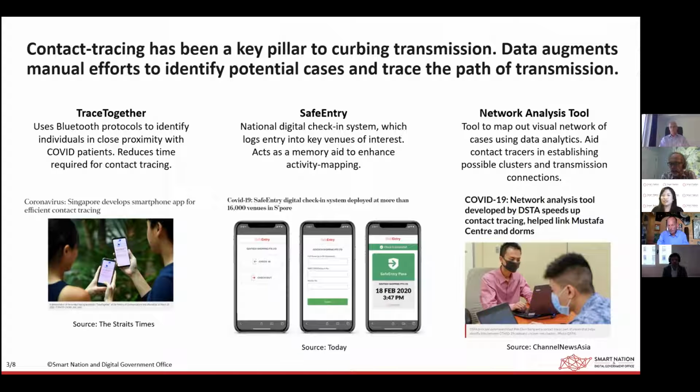We also have another initiative called Safe Entry, which is essentially our national digital check-in system, and is in place in most of the venues of interest where we expect large crowds together. These would be, say, supermarkets or even offices, for example, where people tend to gather for a prolonged period of time. It essentially acts as a memory aid to enhance activity mapping by the contact tracers. And we also use the data that has been collected to have a visual understanding of how the disease has been moving, the patterns of transmission, whether it affects certain groups more, or whether there are certain high-risk settings we have to pay more attention to.